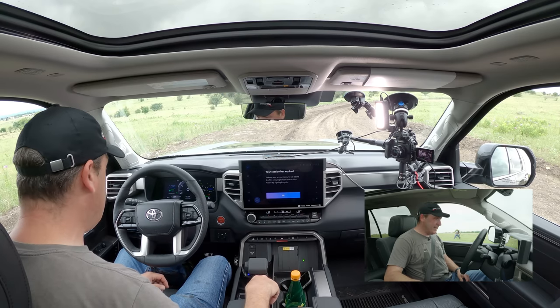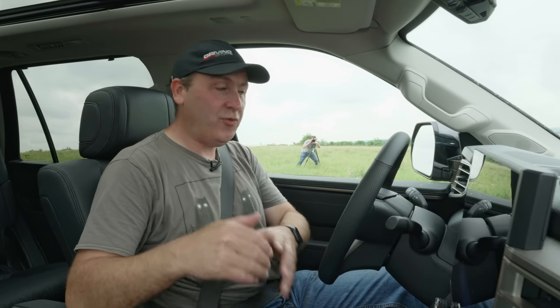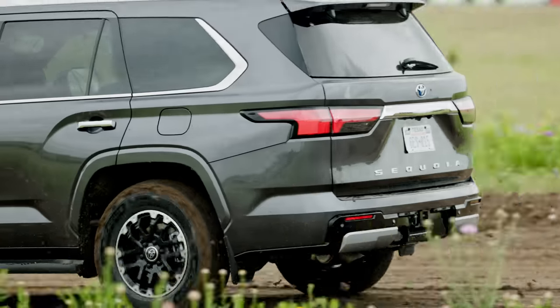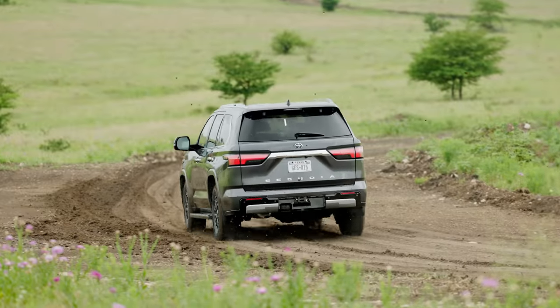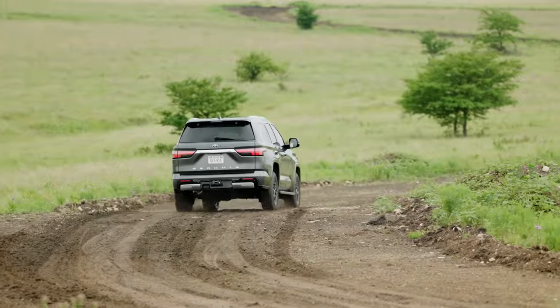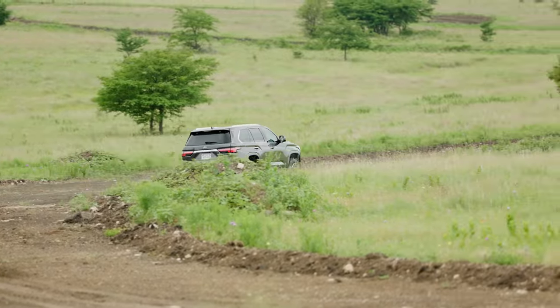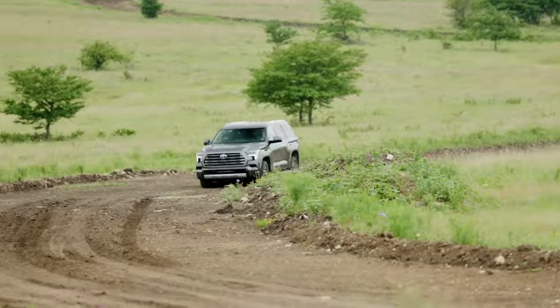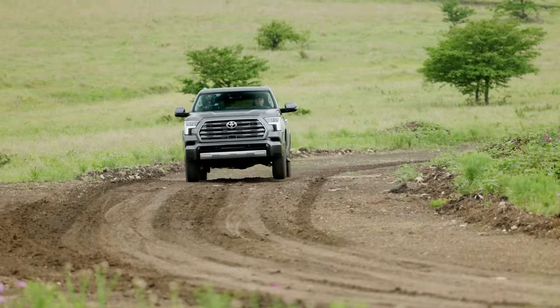I'm gonna use MTS sand so you can see how much wheel spin we get in MTS. And yes, MTS now works in four high. So let's do sand, and here we go. Full throttle. Whoa! Oh my God, this is killer! Here's another one. Let's get it! Sideways and over the hump. Yes!